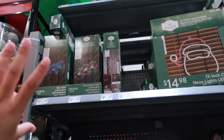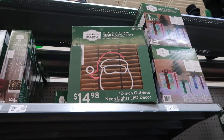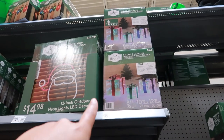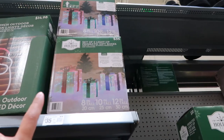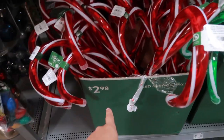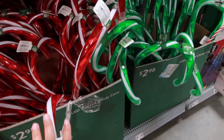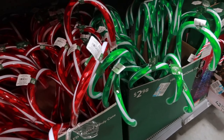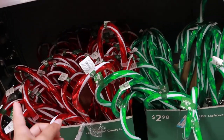Then over here, we have more of the outdoor decor. You put this outside. Your neighbors can see your little Santa Claus, the little gifts. I wonder what this looks like. Ooh, now for these. So these are $2.98 here. If you go to Dollar Tree, you can get the exact same thing for $1.25. If they're still gonna do it this year, I don't know. We'll find out. But hey, Dollar Tree is good.